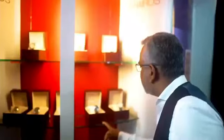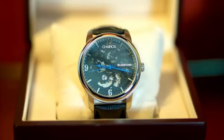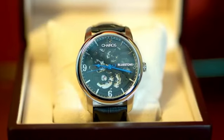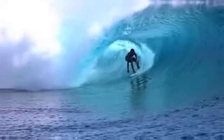What piece is this? I love the black cutout dial with electric blue hands. It goes perfectly with the leather strap. Ah yes, this is the Kairos Bluestone. It is one of the Kairos newest models. They are going to launch that and few other new pieces. Here, check this out.